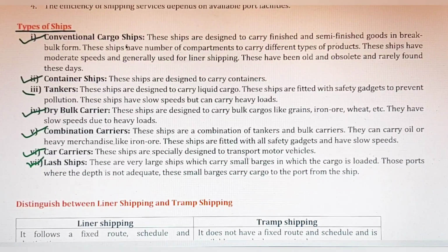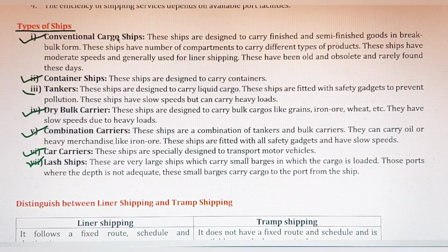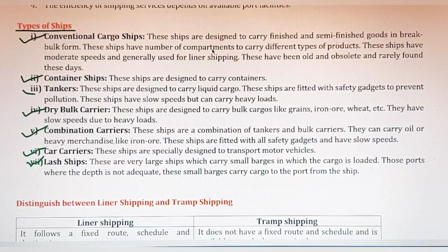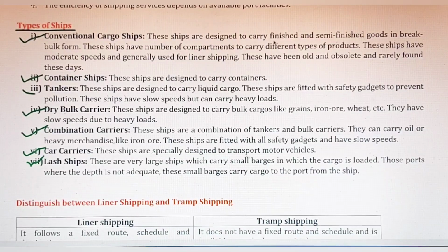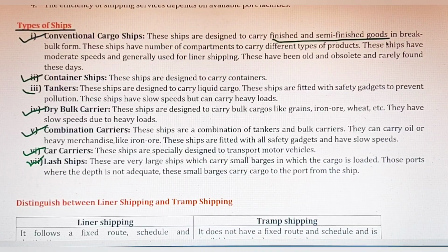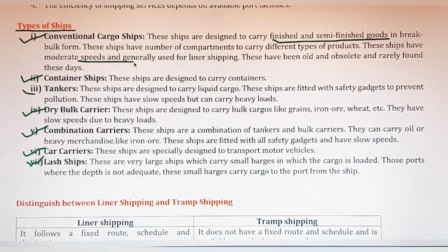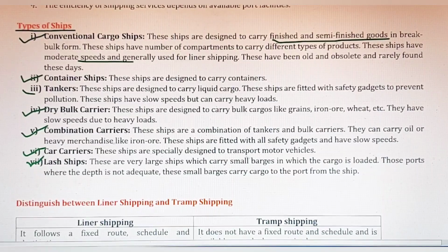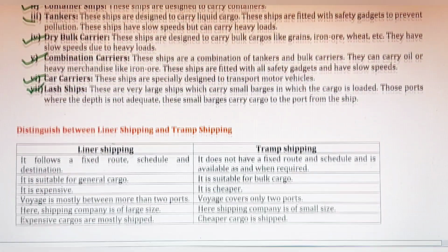So write the definition and the important points. Like conventional ships, your definition or your explanation should contain all the keywords, like what type of cargo they should carry. Like in conventional, they carry finished and semi-finished goods. And you should also mention the speed of the ships, and what type of goods they carry. Because on the basis of goods you can define all these points.